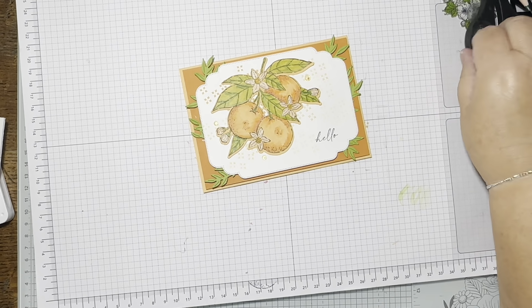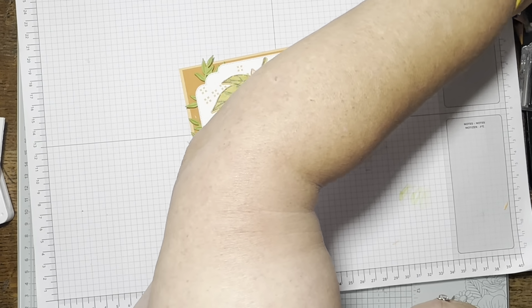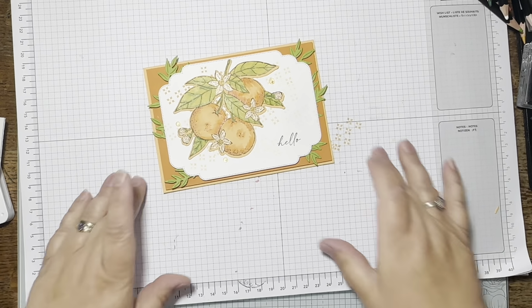I hope you've enjoyed that, and I hope you'll have a go at using your watercolour pencils on coloured card, not just white card. I have used them on black card and that works reasonably well.